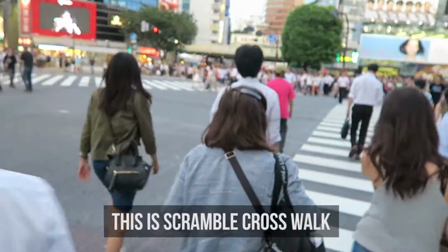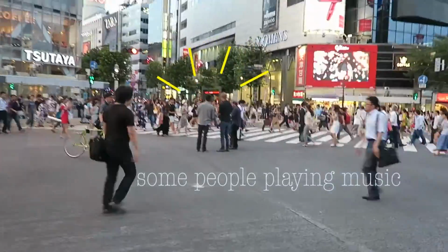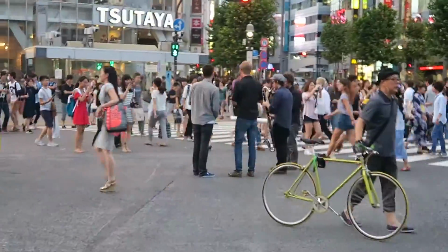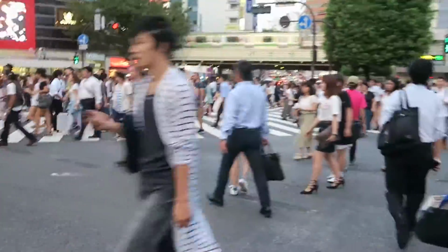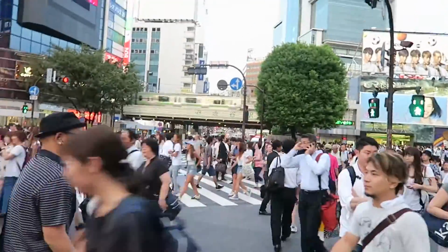This is where things get crazy. Oh wow, there are people playing music there, a trumpet. That's pretty cool. Unexpected. This is where things get crazy.